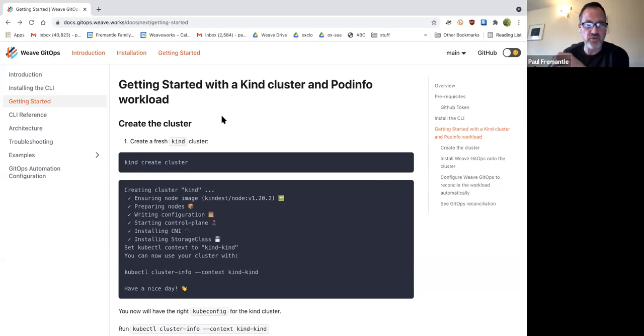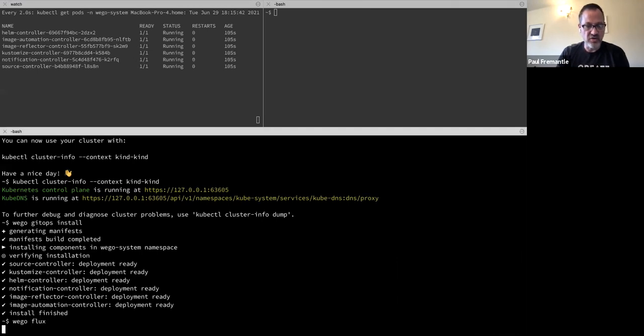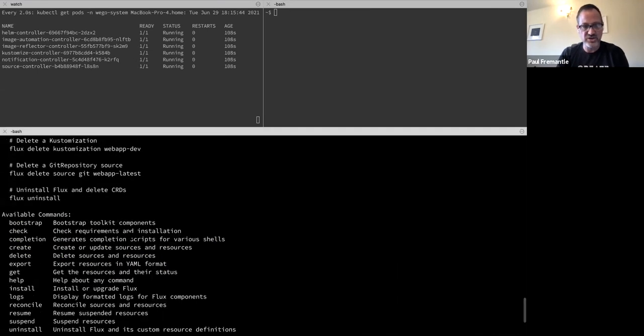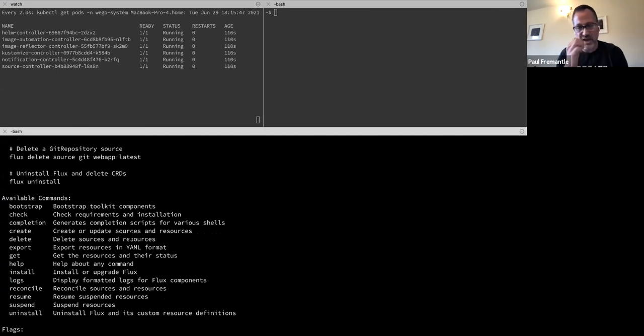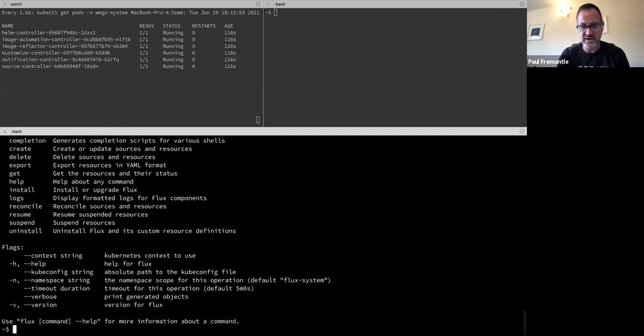And by the way, those of you who are wondering about how this relates to Flux, if you type WeGo Flux, you'll see that you can actually jump in and control the underlying Flux runtime just like you would with the Flux CLI. So this basically wraps the Flux CLI and lets you do things like suspend and resume and display formatted logs and export resources and so forth. So all the cool capabilities of Flux are available.